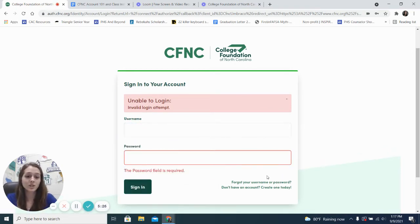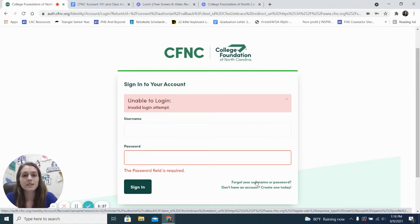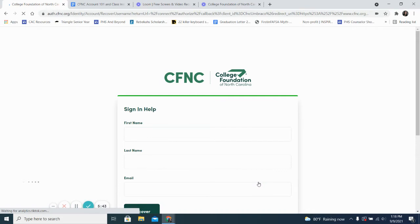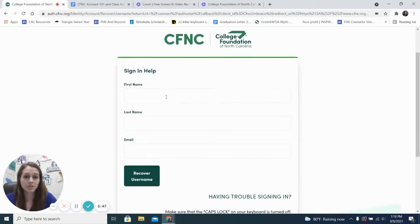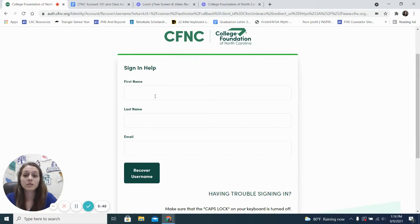So what we're going to do is come down here and press the forgot username button. The reason for that is we need to access your username. We don't want to make a new account because you most likely already have one. Okay, so press actually the whole word username, just that word, and it will take you to a sign in help page. This is where you can enter in your login information that you will end up using.